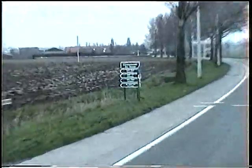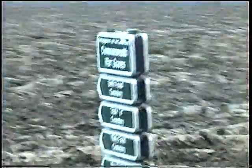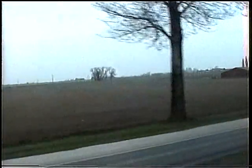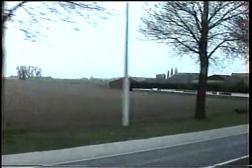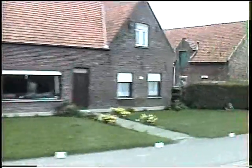In front of you see some cars and a bridge. That's the motorway to Ypres, which stops there. Look here on your left, another farm, also a cemetery nearby. And why? Well, just on the other side of the farm we have a giant bunker, a British one. It's used as a stable for animals.